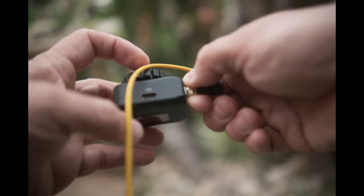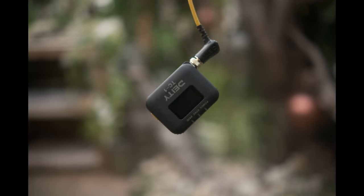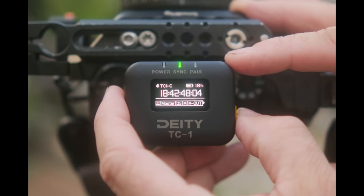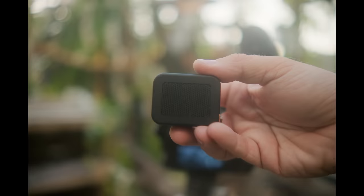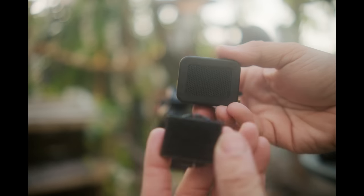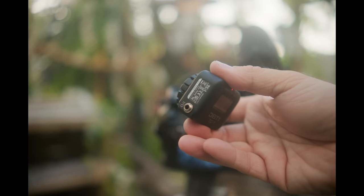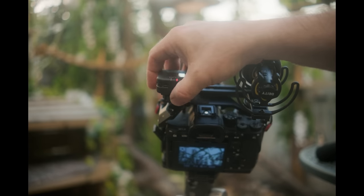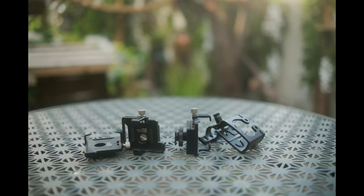The TC-1 has two big pluses over the Tentacle Sync. First, the locking connector, and the second is the ability to set everything on it without needing an app, thanks to the little screen on it with full control. Both systems use a hook and loop fastening system on the back to attach to your camera or audio recorders. The TC-1s come with a cold shoe attachment, which sticks to that. The Tentacles don't, but you can buy all sorts of different mounting solutions for them.